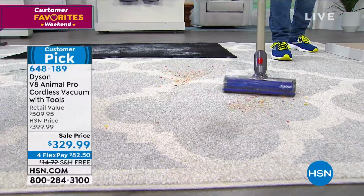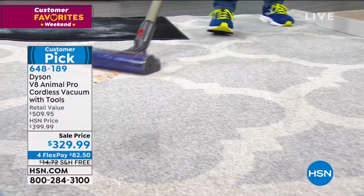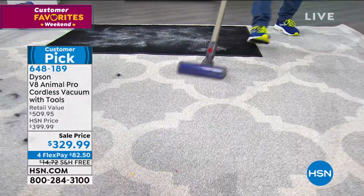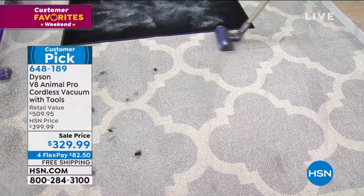You see, you've got that motorized brush bar, and that's kicking everything into the tube, which is bringing it up into the canister. It's all sealed with HEPA filtration. I mean, look at this. You can see the carpet lines on this carpet. I don't want to miss anything.